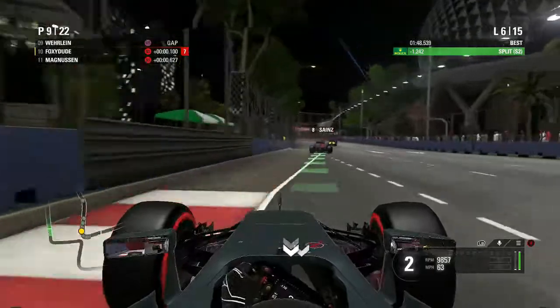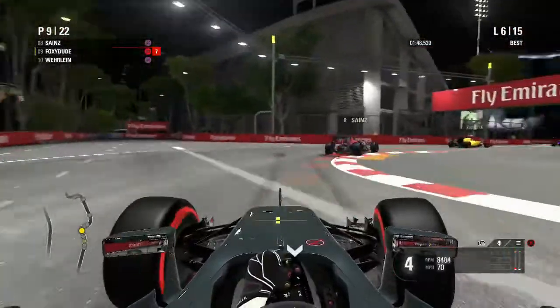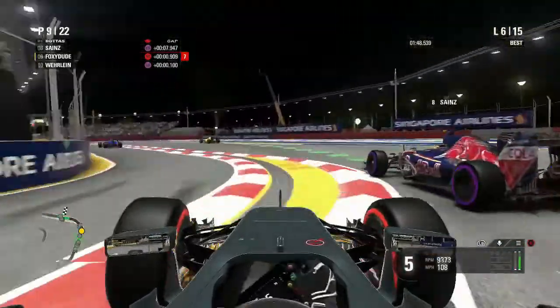And we did get past Nico Rosberg as well, but for some reason the clip hasn't been shown. Raikkonen came into the pits as well, so we got past Rosberg, and we also got Raikkonen coming into the pits, but we overtook Rosberg earlier on. But now we skip a little bit further on to lap 6.